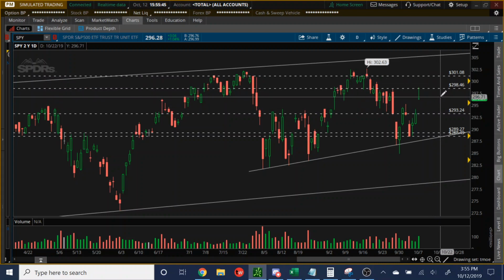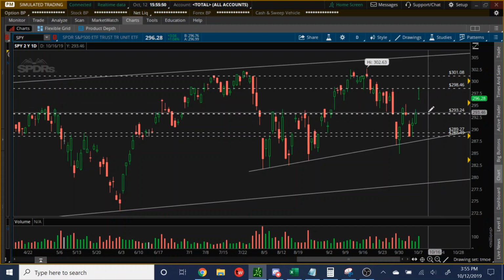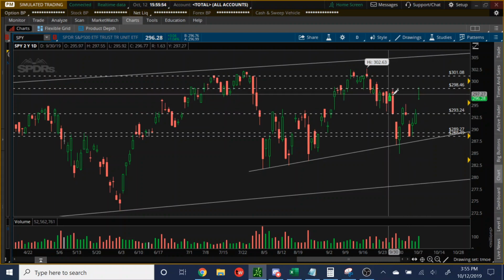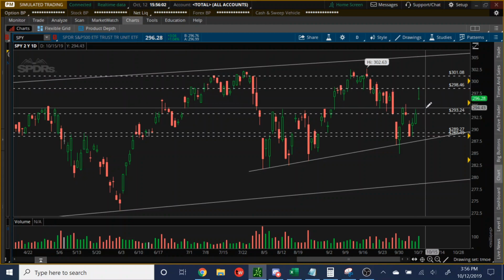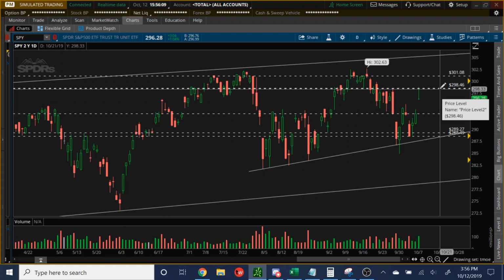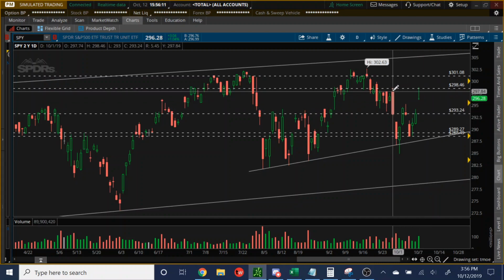I do think that there is going to be some continued downside, at least to the gap. I think the market's probably going to want to fill the gap. I was looking for resistance at this breakdown candle, as we are starting to see some weakness in the market, and I am looking for this gap to be filled. And so how do we know if that's not going to happen? Essentially, 298.46 is the breakdown candle high.